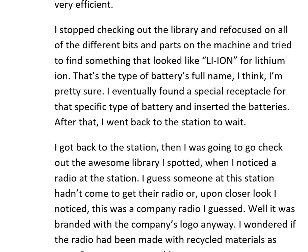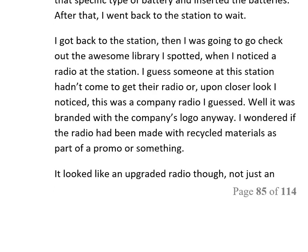I stopped checking out the library and refocused on all the different bits and parts on the machine and tried to find something that looked like Li-ion for lithium-ion. That's the type of battery's full name, I think, I'm pretty sure. I eventually found a receptacle for that specific type of battery and inserted the batteries. After that, I went to the station to wait.